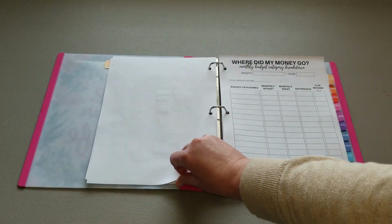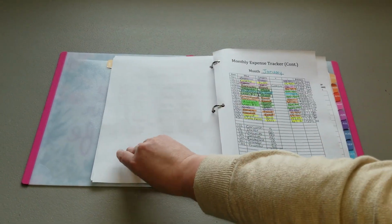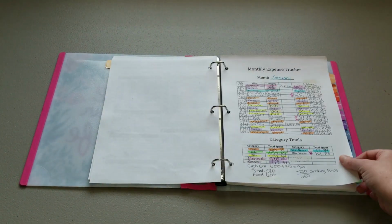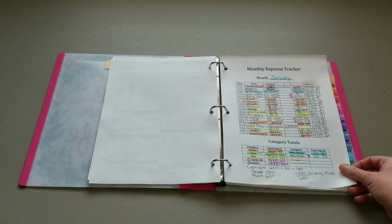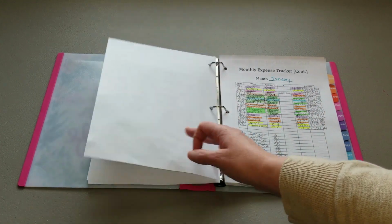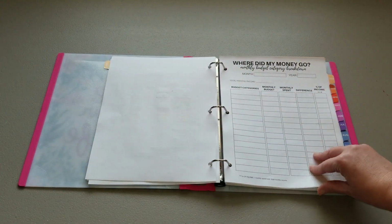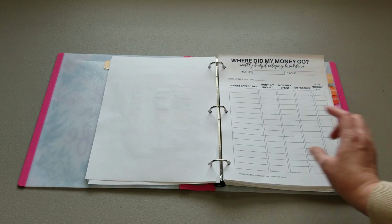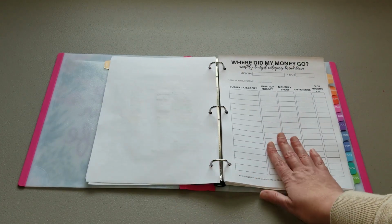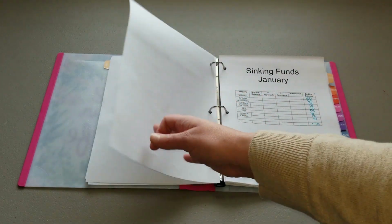So here is the monthly expense tracker. Let me go back to this real quick. Sorry, guys. I went through it kind of fast. I made so many mistakes trying to get this figured out. And it's still a mess. It took me hours and it's still like things aren't adding up right. So I went ahead and skipped this because I had such a hard time with that one. I thought I'm just going to wait till February and we have a good budget and figure that out.